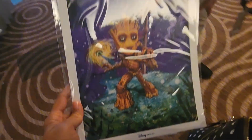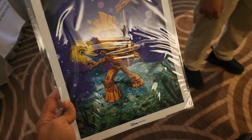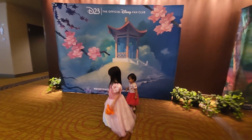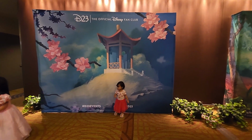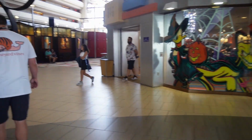So that was pretty much it for the shopping. We passed by this Disney Visa Chase booth and they said to show our Disney Visa cards and we got a free Groot lithograph. So that was really cool. So we really had a fun time. We ended up leaving around 2 p.m. We had to take the monorail back and a tram. So we were really exhausted by the time we got to the car because it was hot outside.